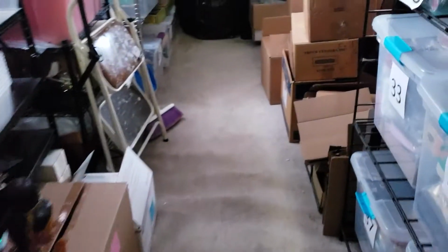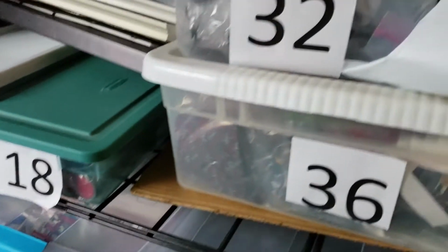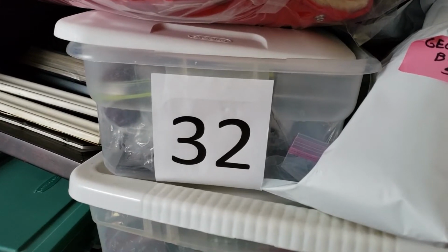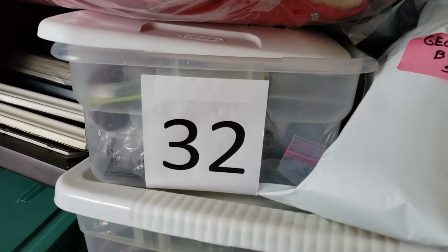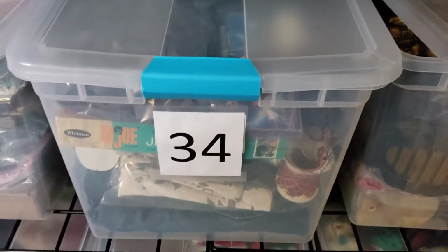This is my shipping area, and then this is more storage. And as you can see over here, there's two more jewelry Rubbermaids, and that's kind of full of jewelry and other small items that I wouldn't want to put in one of these bigger bins. So they're all over the place.